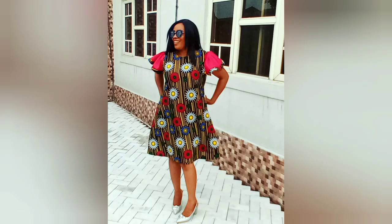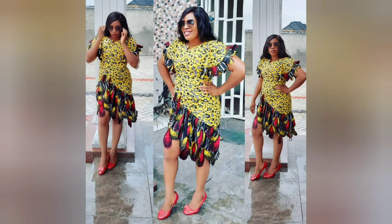It's a mature gown style for our mommies. This one too is shotgun styles, not just Ankara gown styles. You're also going to be seeing lace styles, so just stay tuned and watch this video to the end. Like what you're seeing right now, this particular one is a shotgun style, two different Ankara prints, so beautiful, very simple. You can use anything and rock that style, whether sneakers or heels.